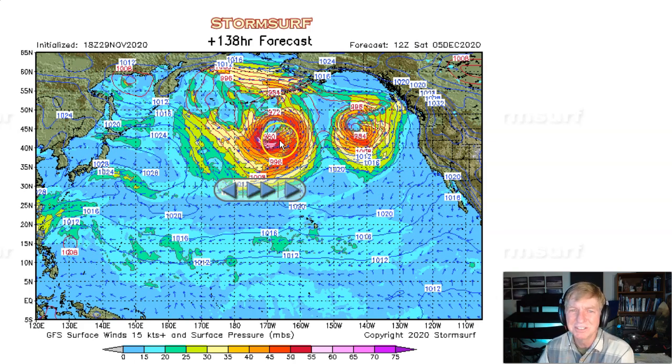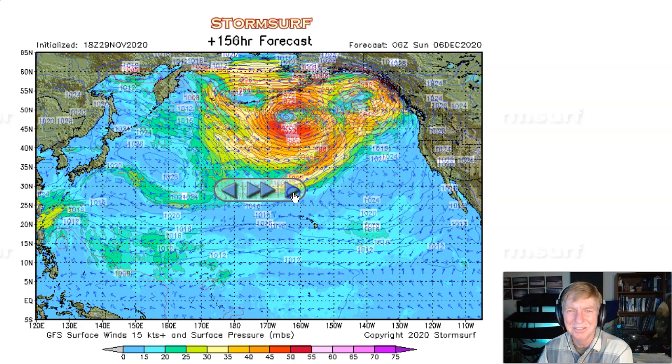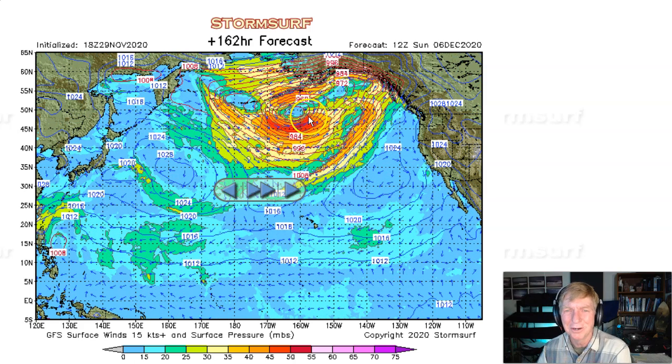Pretty impressive. Saturday morning, just a good amount of fetch aimed southeast and east. The colors tell the story, I guess, in this case. Don't even want to try to overhype it. It just is what it is, if it materializes.